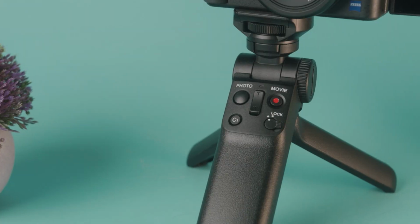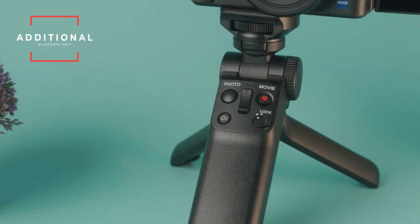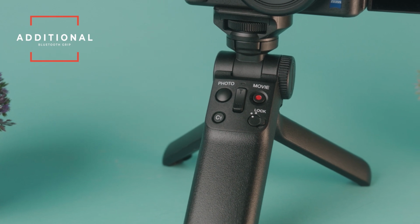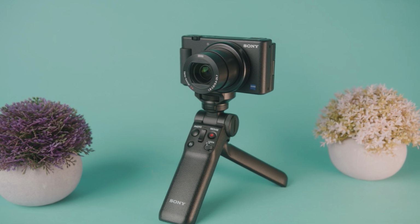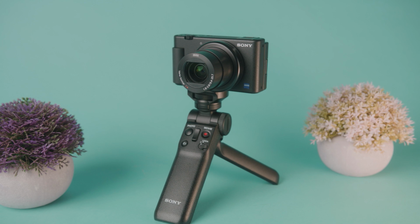But what really takes this camera above and beyond is the Bluetooth grip that you can also buy for it. For an extra $100, you get a Bluetooth grip that not only works as a grip that allows you to stop and start recording, change your zoom length, but on top of that, can also work as a tripod. And for a creator on the go that's constantly shooting with their camera, this grip is going to make it that much easier to use your camera.